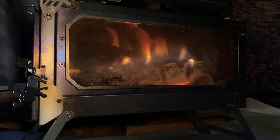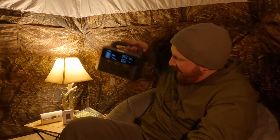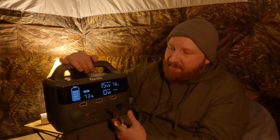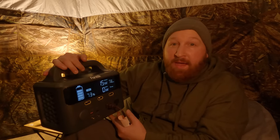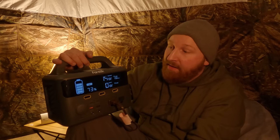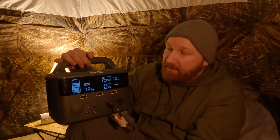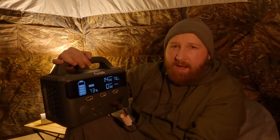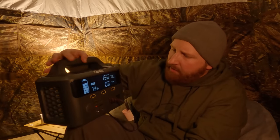Well, you guys are probably wondering how I'm powering this lamp over here. And you probably already know, it's a power supply. This is a Fanttik EVO 300. Fanttik sent it to me about 5 months ago, I want to say, but I wasn't able to share it with you guys. So I've had it for quite a while, and I have been putting it through the ringer. And it's really nice. I mean, it works great. It's 300 watts of power.